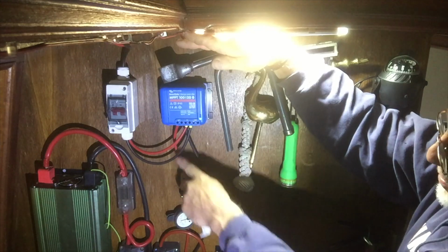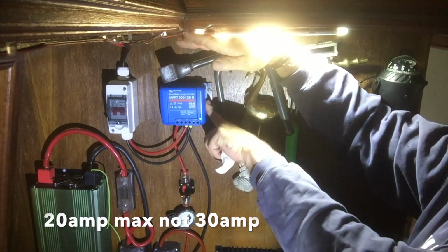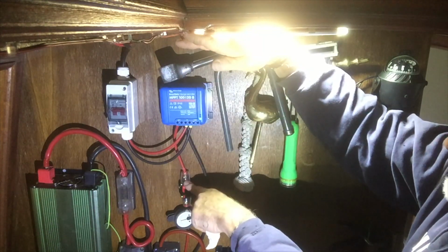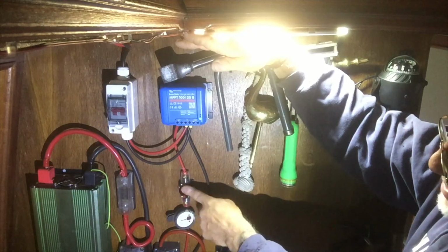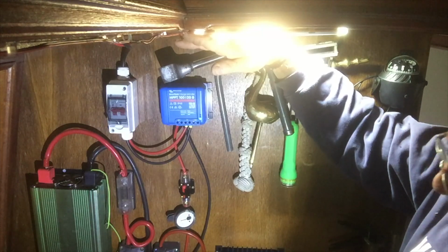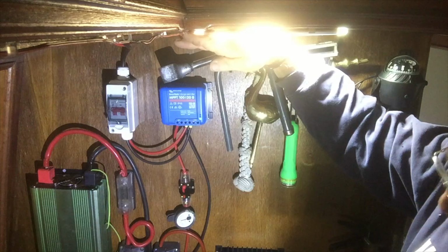And again, it's all protected with fuses on here. This is a 30 amp unit, and there's a 30 amp fuse there. So if it tries to produce anything over 30 amps, it will trip out. And again, isolator switch for the whole thing. So there we are, that's the electrics explained slightly.